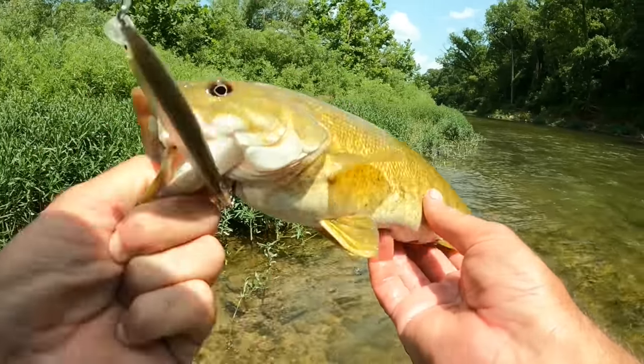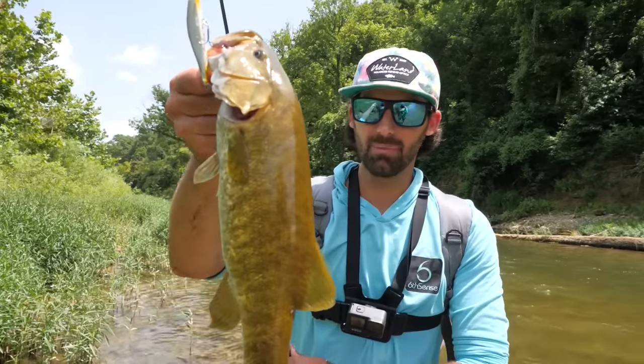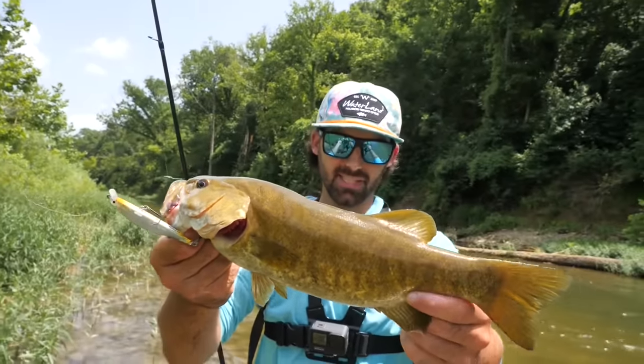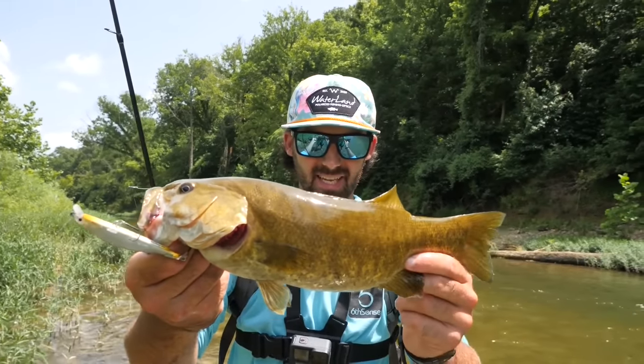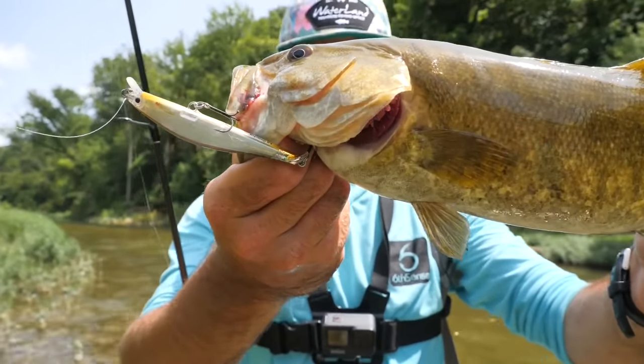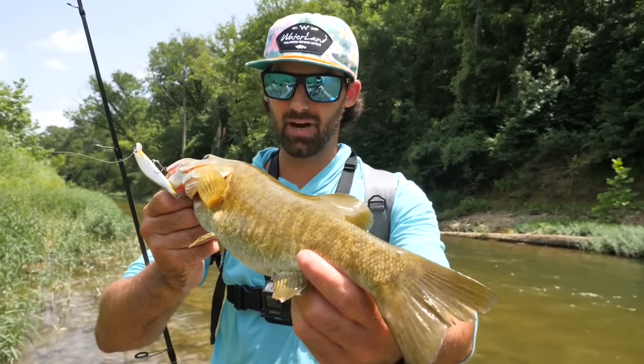Long and skinny, nice. There we go, we're getting a little bit bigger. We moved down about another 20 yards or so. He's probably getting close to 16 inches, but look how long and skinny he is. I know, that's crazy. Beautiful fish, got that little finesse jerk bait in his face. Man, that guy put up an awesome fight in the current.